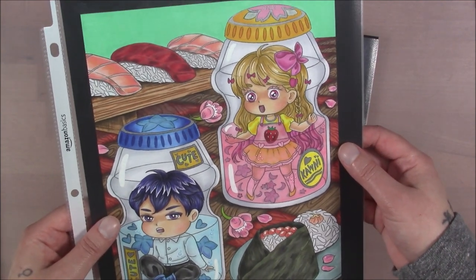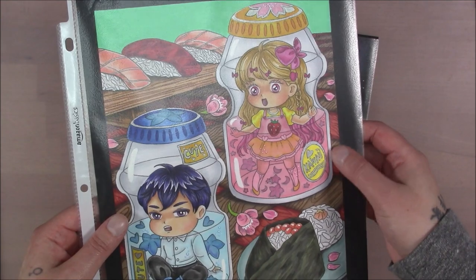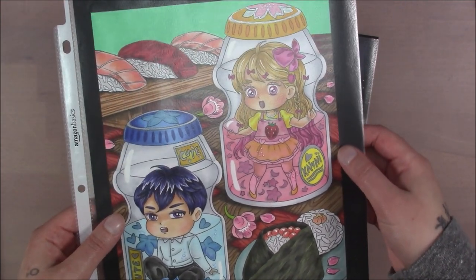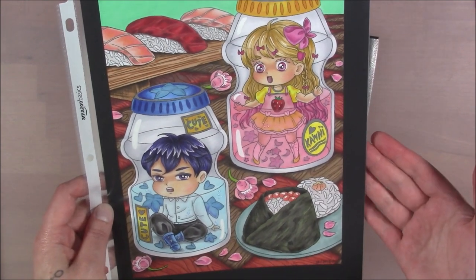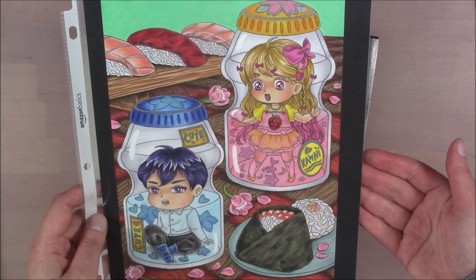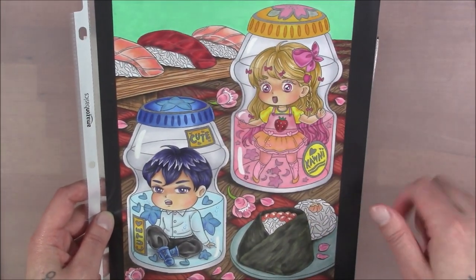I'm not sure how much that shine is going to come through, but on the top of the bottles and the labels, there's a little bit of a glittery shine. I didn't add too much pencil detail because I didn't feel like this needed a whole ton of extra stuff. And then I just added some paint for the top of the background, and that was about it.